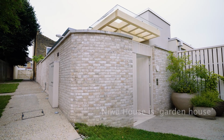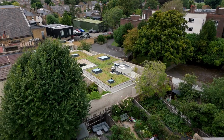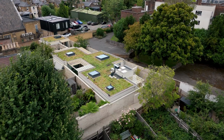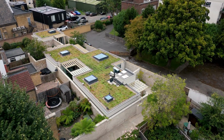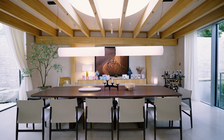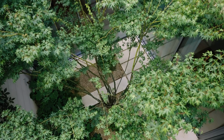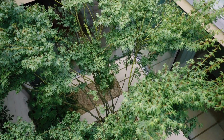One of the things that really attracted us to this plot of land was that it felt like a walled garden, like this secret garden that was hidden away. And we were really excited about that idea of building a house into a garden. It's very important for their inspiration from Japanese architecture that we try to achieve this ephemeral quality of the house being open, connected to the elements and outdoor spaces.